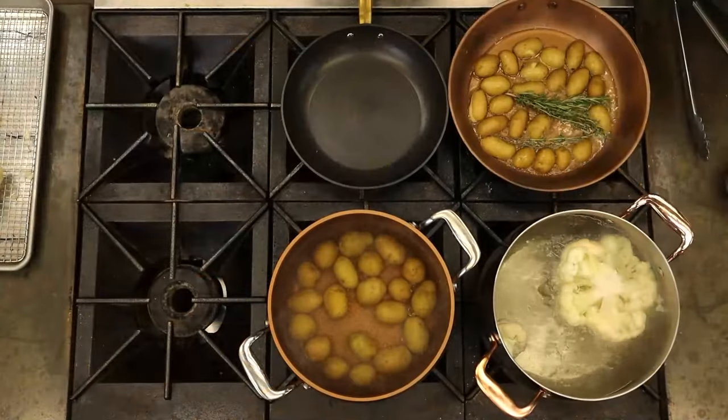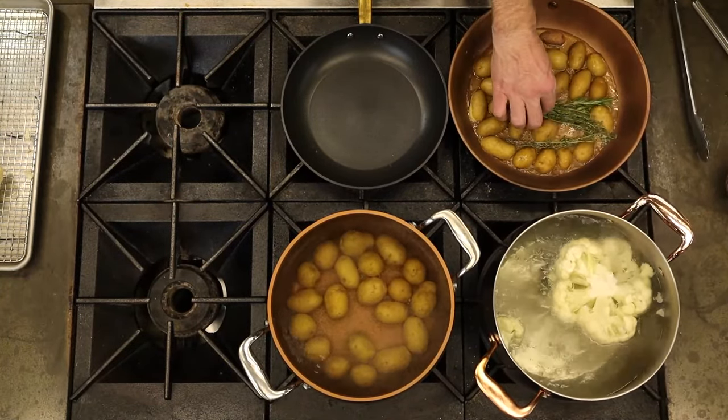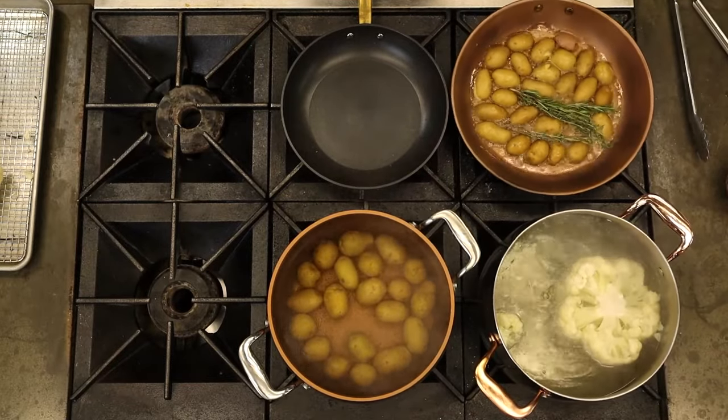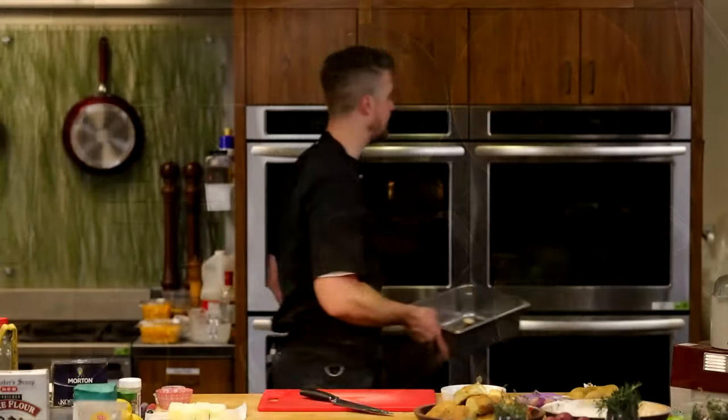Now I'm going to turn up the heat. I get one more red one in there. Nope, I can get one more. One more. All right, the herbs are in there. Everything's nestled. I'm going to turn the heat up just a touch so we get these nice and caramelized. Potatoes will go away for now.